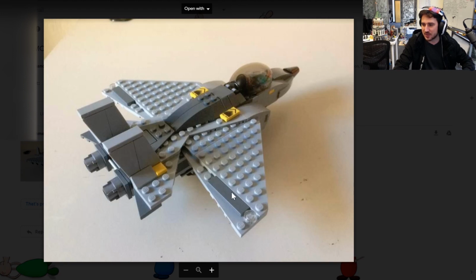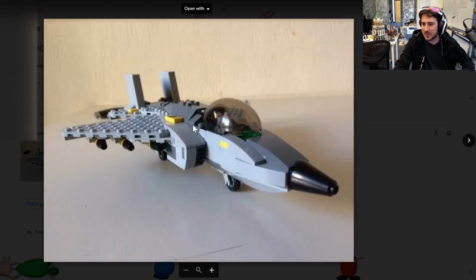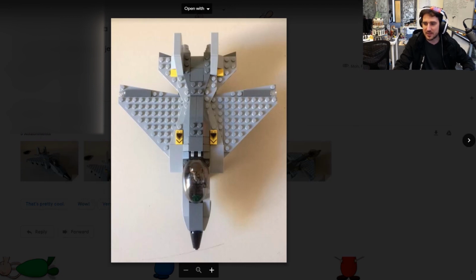I like this extra layer on the back wing to have it come back in a little bit. The intakes for the front here just have a nice shape. Yeah, this looks like a great jet. Thanks a lot for the submission, Miner.